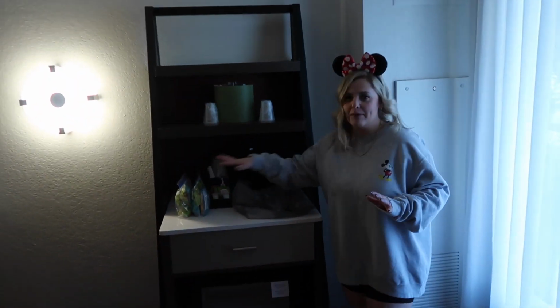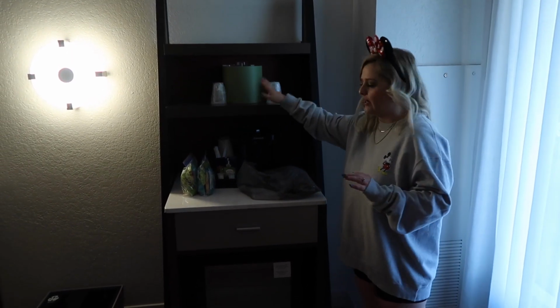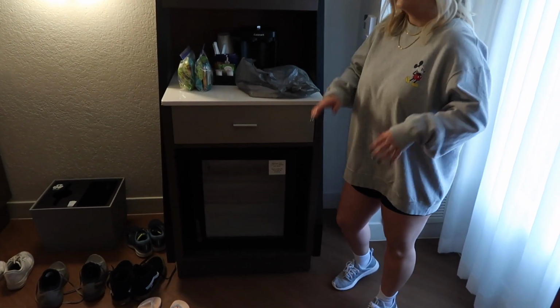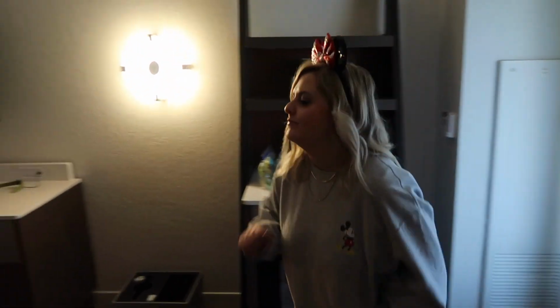We've got a couple snacks up here. It does have a coffee maker, an ice holder, and a refrigerator, which is amazing. We all love refrigerators in a room. So let's head on over to the main sleeping area.